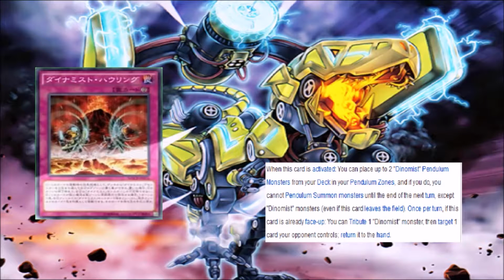So what is my opinion on this card? I gotta be honest with you, I love this card. I think this card is really good, and in a Dinomist deck, this card is going to be really important. I mean, if you're gonna build Dinomist, you need to run this card. I don't know how many copies you wanna run, but maybe 1, possibly 2, maybe 3, I don't know, but I will probably run 2 copies. I just don't know. But I think this card has a lot of potential.